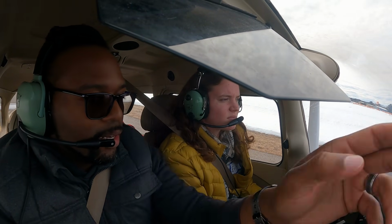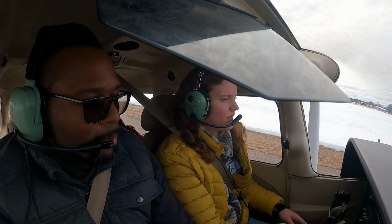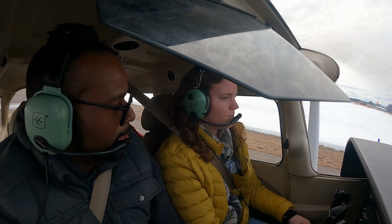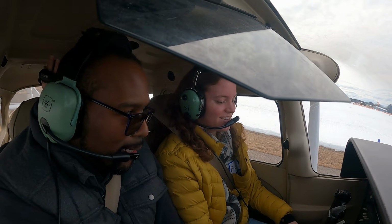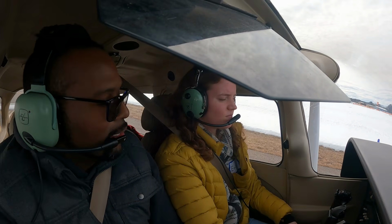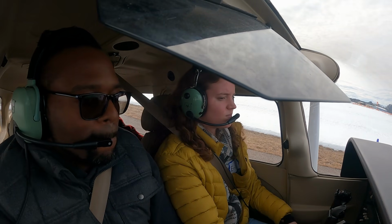So let's taxi. Follow that line. You have control. So this line's straight. Nope, we don't need that. Oh, yeah. So use the power now to kind of give you that momentum. So probably 1,000 or 1,100 to kind of get the airplane going.